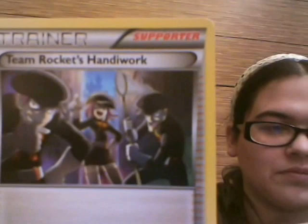Another Fairy Garden. This is a new one. Team Rocket's Handiwork. Flip 2 coins. For each heads, discard 2 cards from the top of your opponent's deck. And the Altaria Spirit Link in the same pack.